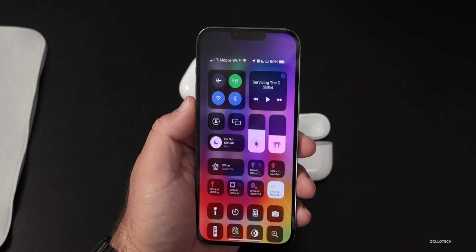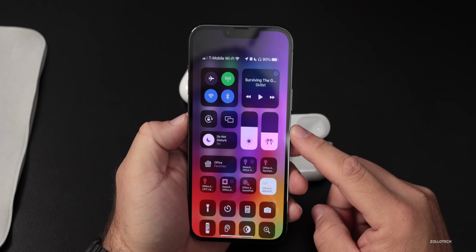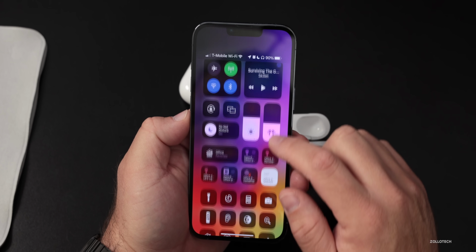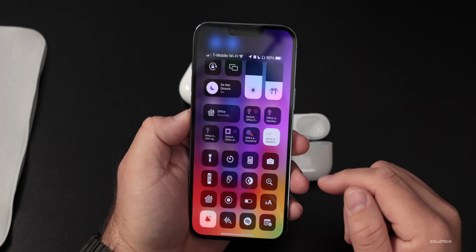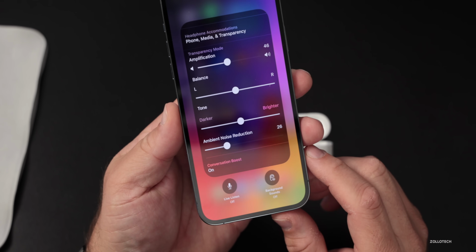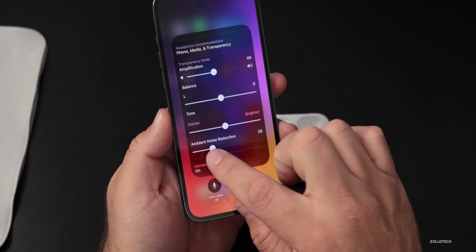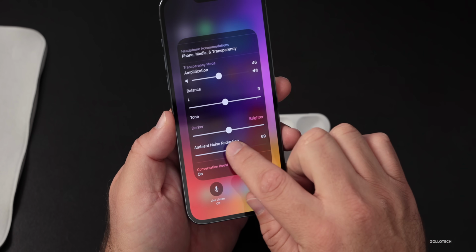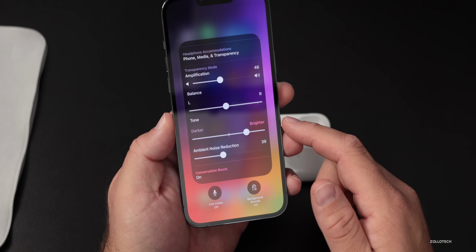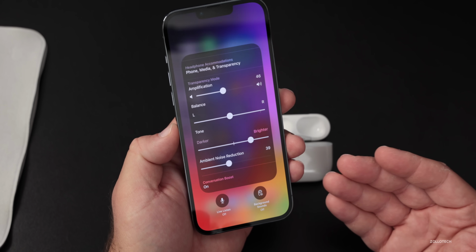This is very similar to what we have on AirPods 3. However, we get one other feature with AirPods Pro that we don't get on AirPods 3, and that has to do with conversation boost. So maybe you have an AirPod in your ear, an AirPod Pro, you go down to the ear here in your control center, and you have the option for conversation boost. This allows us to better hear the person we're talking to. We can change the ambient noise reduction, also change the tones, so maybe we can hear a little bit better on the brighter end. We can change that so that we can hear what we're listening to a little bit better if we're trying to talk to someone.